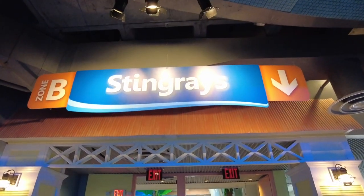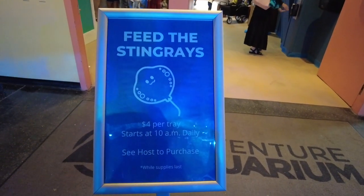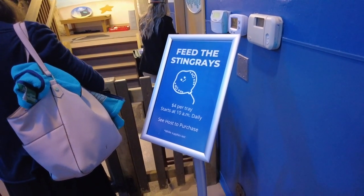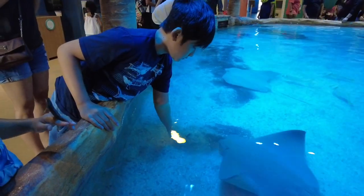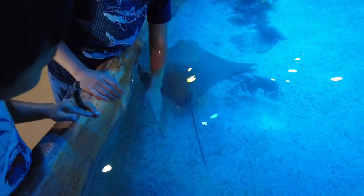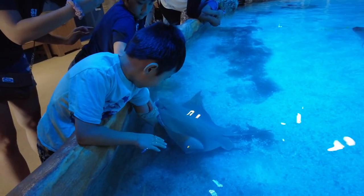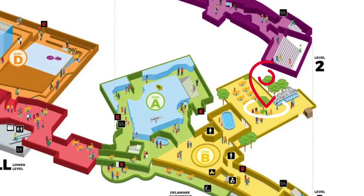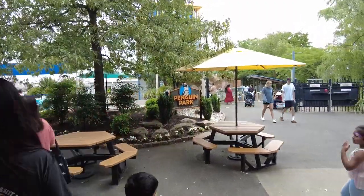Stingray area. Let's go. Feed the stingrays, $4 per tray, starts at 10. Nice, let's try this out. I wonder how many fish we get. Two fish, okay. There you go, one's coming. Stay there, there you go. It's so cool. Oh, he's coming. Good job.